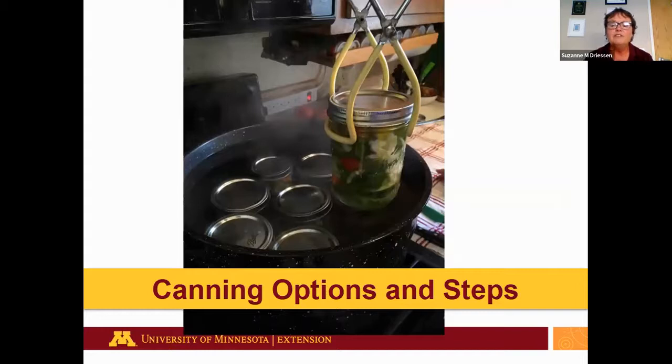So heat processing filled jars of fresh packed pickled products will destroy acid tolerant bacteria and spoilage organisms, again, like yeast and molds. So we're going to heat process by either pasteurization or boiling water canning, and that will be indicated in your recipe.